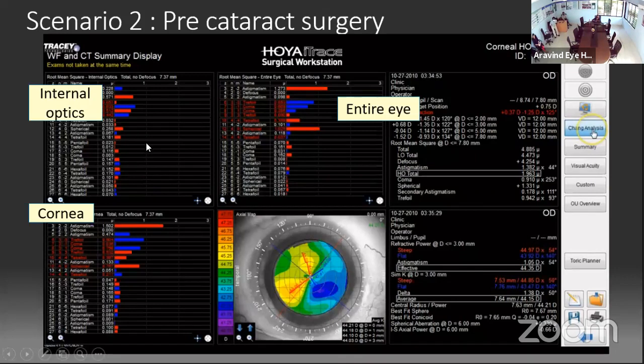So in this patient, if you go ahead and plan a premium IOL, the patient is going to retain the corneal higher order aberrations. So you might expect a poor outcome postoperatively. And one more thing to note is he has a high amount of astigmatism in his cornea, which has to be targeted during his cataract surgery.